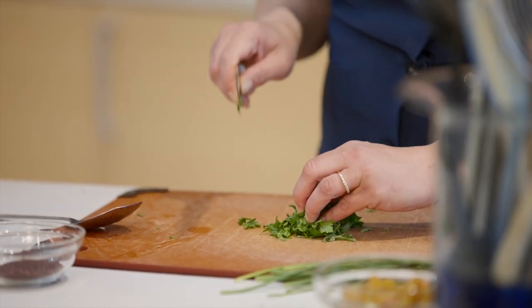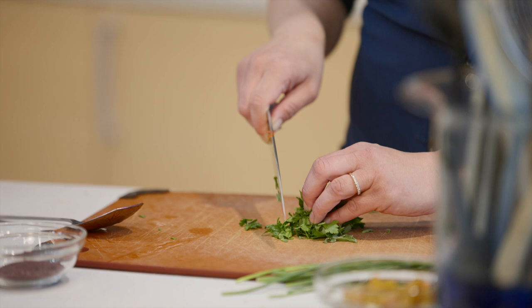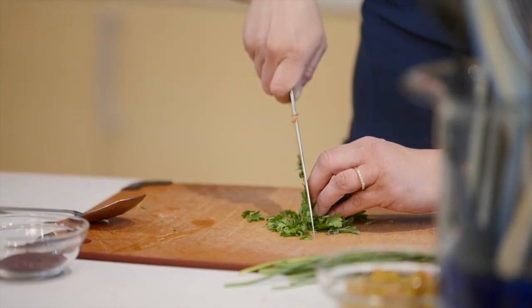Also, when you're using your knife with fresh herbs, you don't want to have a chopping downward motion. You want to pull the knife back and rock through.